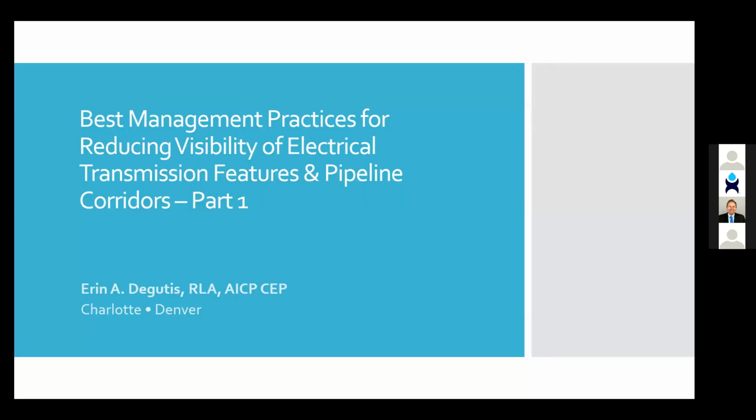Okay, so today we're going to talk about BMPs for reducing visibility of electrical transmission features in pipeline corridors.